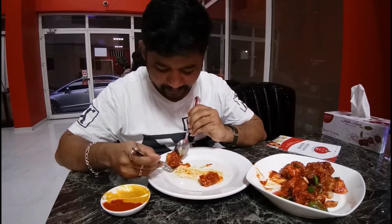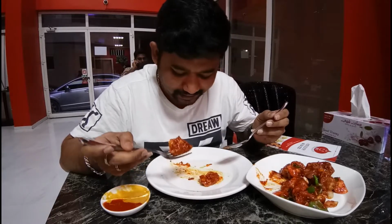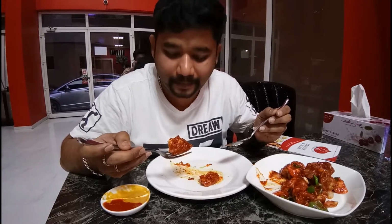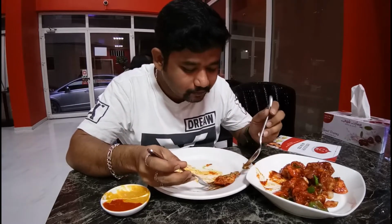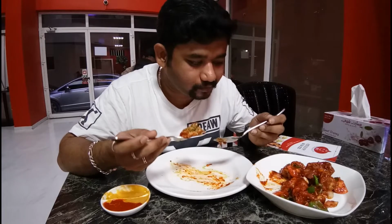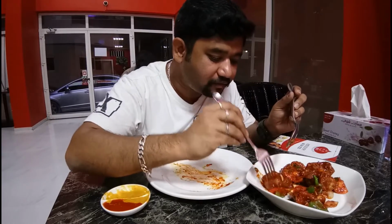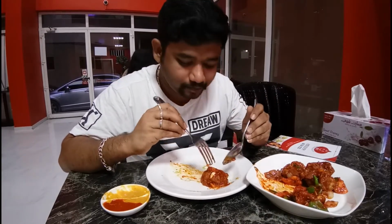Actually, chicken chili is the same as if you order a chicken chili: you will have a red coating on it with a sweet and spicy taste, with some tomato sauce on it. This is also crispy, and it is added with some tomato sauce and this chili stuff. I don't think this momo needs any other sauce. It is so delicious by itself, with some great spices.